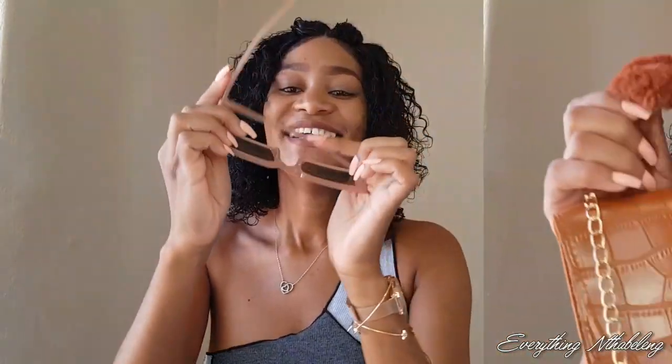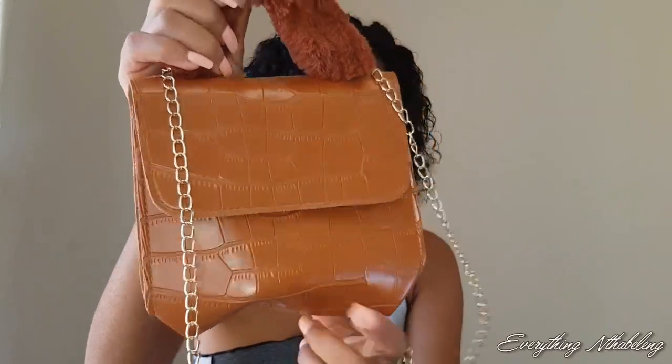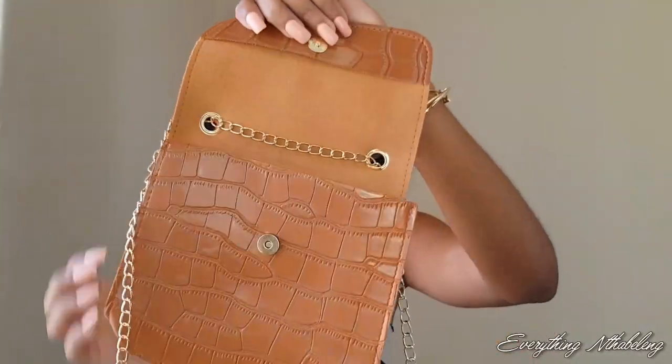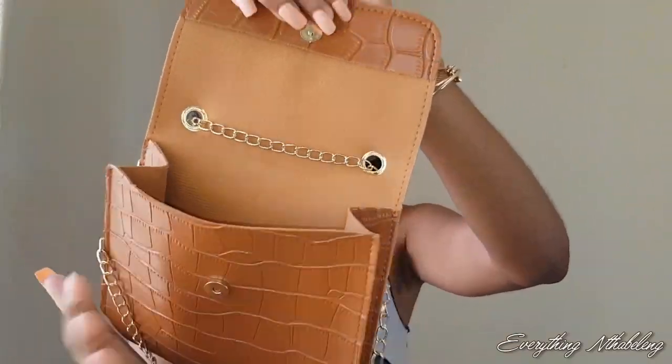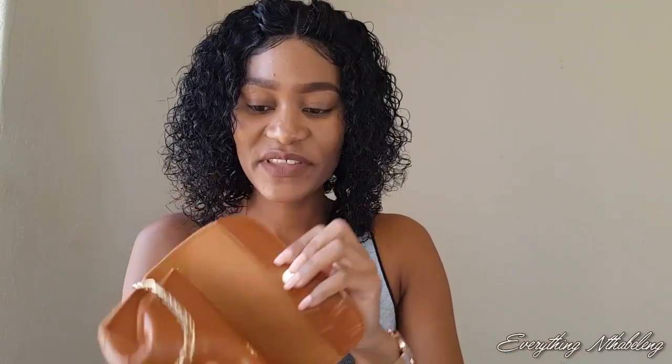And then, next, we have this handbag, guys. It's from Shein. I couldn't wait to meet you guys, but I love it. I love the color.